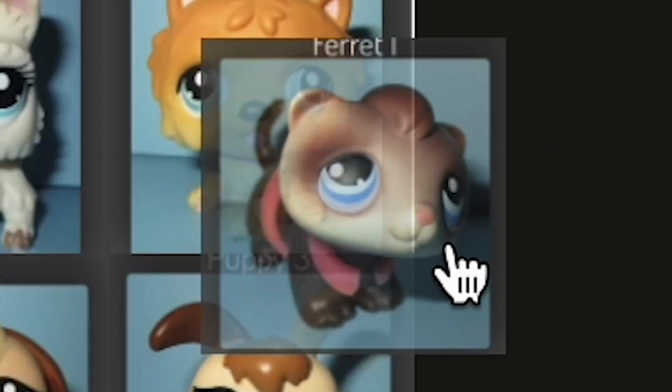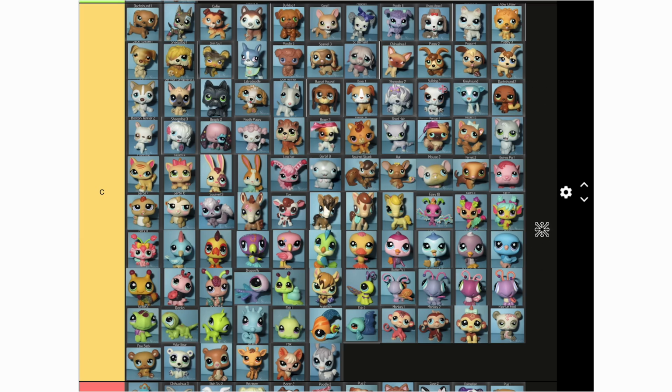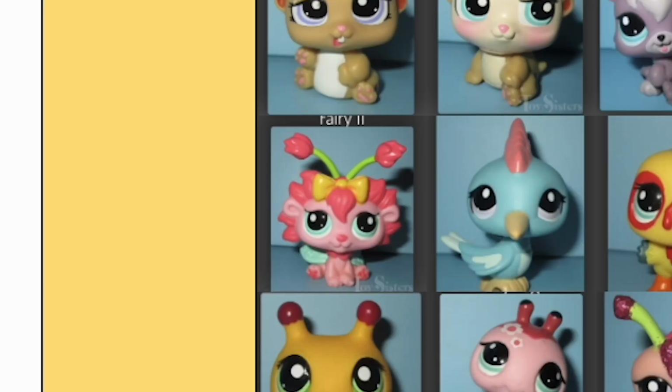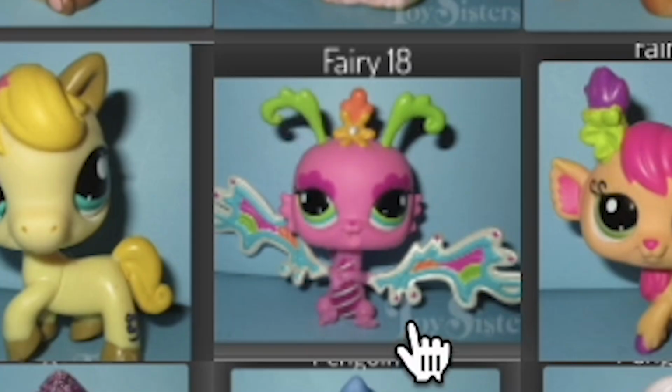Actually, this little man's kind of cute. He's moving on up. I also added a few of the fairies. Most of the fairies I don't really vibe with. I just think they're weird. Like, what the heck is this thing? She's looking like an alien. But these 3 over here look super cute. If I ever made a fairy skit, I'd probably go to these first. And then this thing is just terrifying.